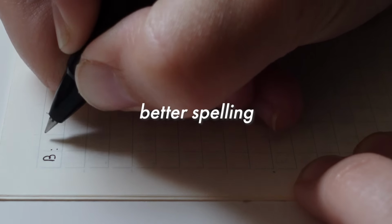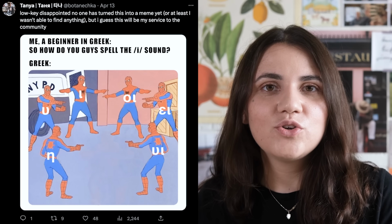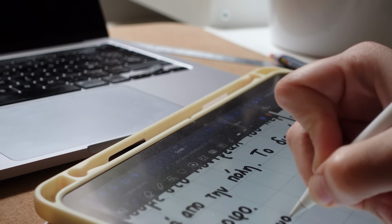Okay, so now I've told you about the tools that I use, I've told you about my process, and I wanted to discuss some of the benefits that I have noticed already. I definitely am better at spelling right now compared to when I started writing. Greek specifically is not really that hard when it comes to spelling. It's nothing like English, for example, but there are some tricky aspects. For example, there's 6 different ways to spell the sound E. And so writing words and actively thinking about how to spell them really helps me with memorization.